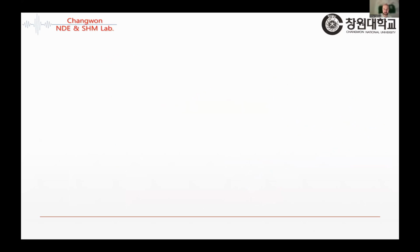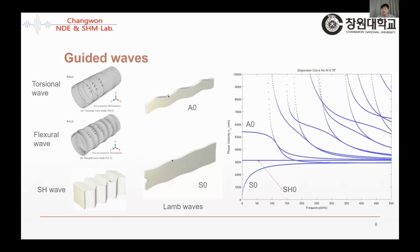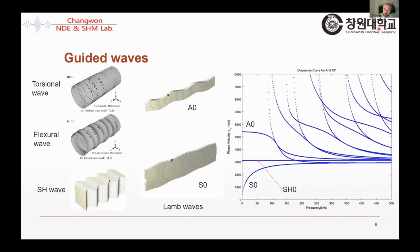Jason, I'm sorry. Can I ask a question? From the previous slide, the right figure, is it just for a plate or for the cylinder? That's what I didn't get. This dispersion curve is for the plate.